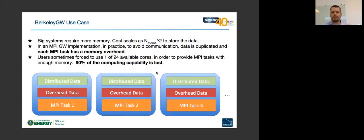And I think it's similar to a lot of applications where, in order to reduce the amount of communication, we end up duplicating some data structures on each MPI task. And ultimately, this leads to overhead, and the overhead is such that it limited the size of systems that our users could practically study. They'd often be forced to resort to a scenario where they use less than the full number of cores for their calculation in order to give each MPI task more memory. And this is something that's common to a lot of applications, that users will end up running with less than the full number of cores per node to increase the memory.